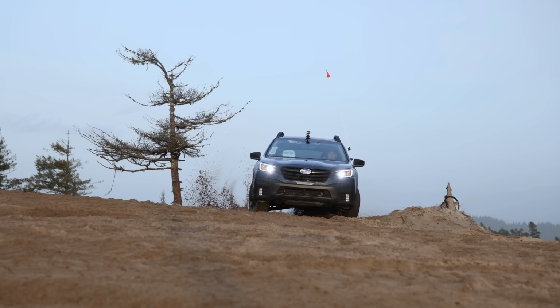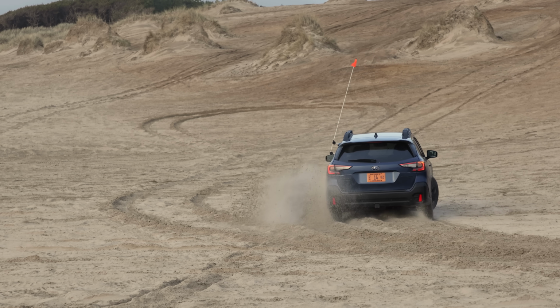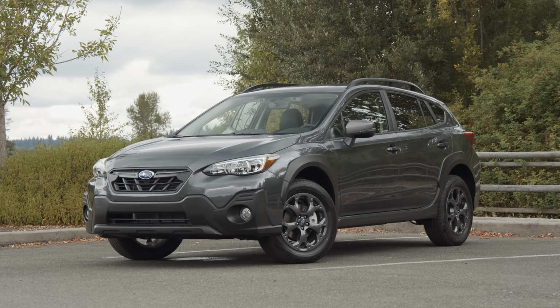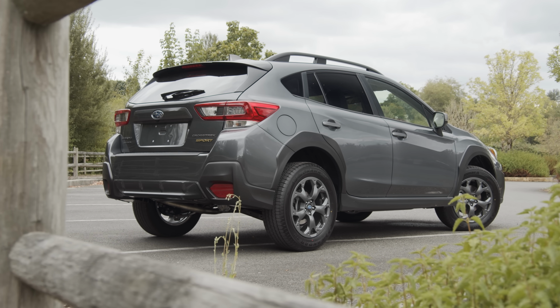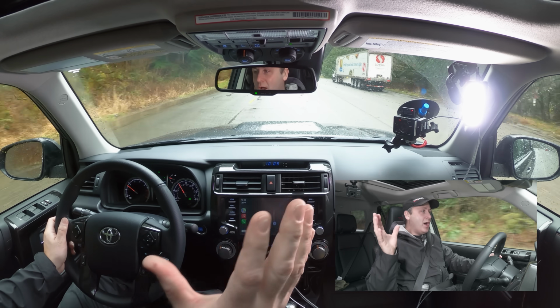There's the Subaru Outback Onyx XT that I've had for a full year. I love that vehicle. But we did just buy my wife a Crosstrek Sport last year, and I didn't think I needed two Subarus necessarily. And yeah, I know I need to get some more videos done with that, and I've been so busy with new cars with limited timelines, I've just been having trouble scheduling that one, but I will get to it.